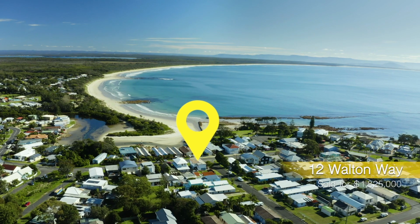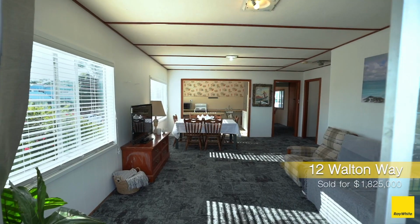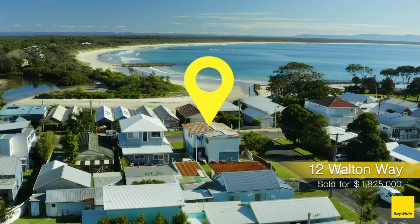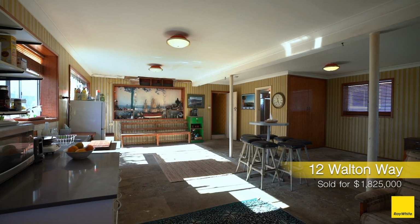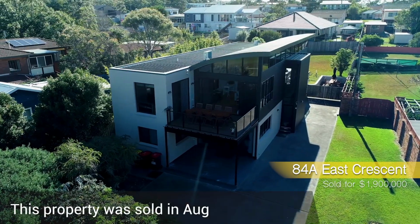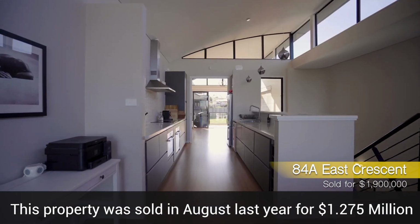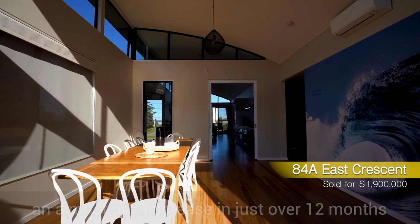Some other sales results to tell you about include number 12 Walton Way at Currarong. This one's selling at online auction for $1,825,000. We had 17 registered bidders on this property, 11 of whom were bidding sight unseen. 84A East Crescent, Culburra Beach, selling at online auction for $1.9 million. This property was last sold in August just last year for $1.275 million. That's almost 50% growth in just over 12 months.